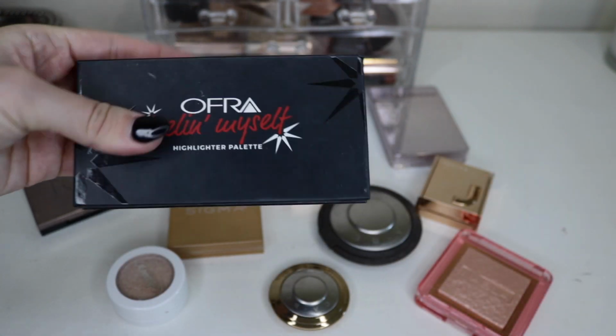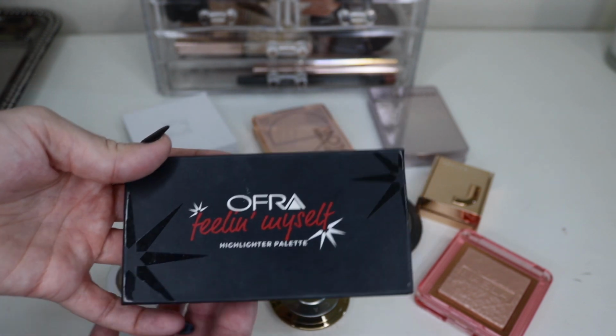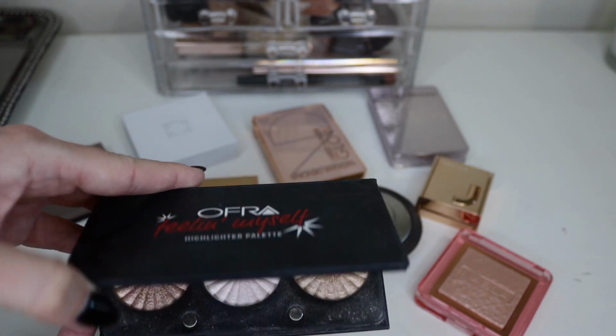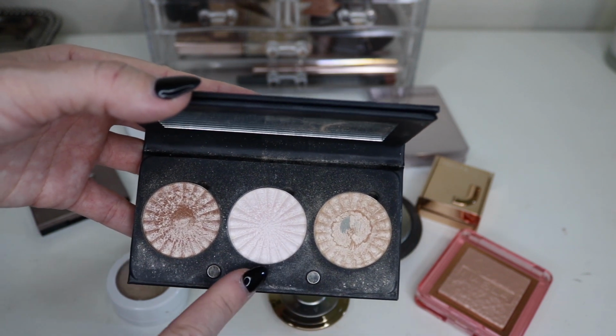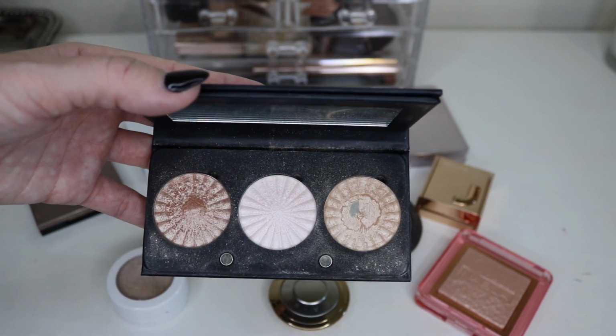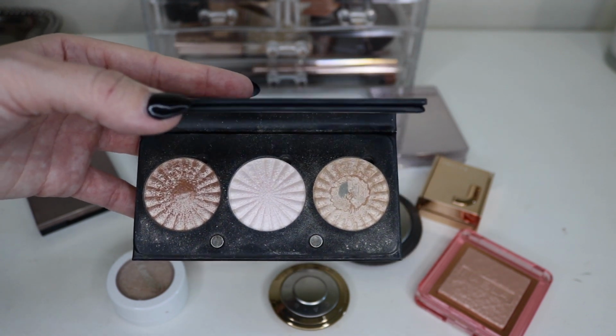I couldn't remember if I talked about this palette in my palette video, so if I did, I'm sorry, this is redundant, but again, it's my Ofra Fill In Myself highlighter palette. You can see here, I hit pan on Rodeo Drive. This one is Pillow Talk, and this one is Blissful right here. Again, really love the formula, really love these minis.